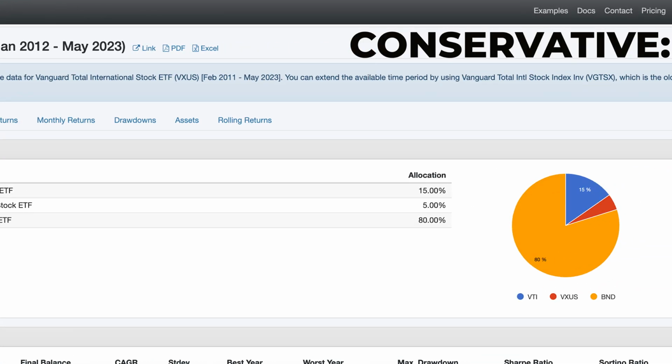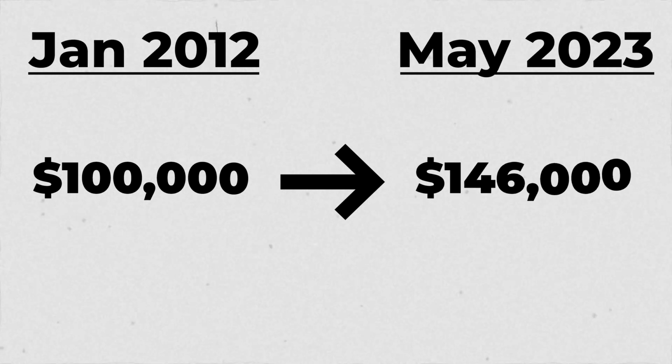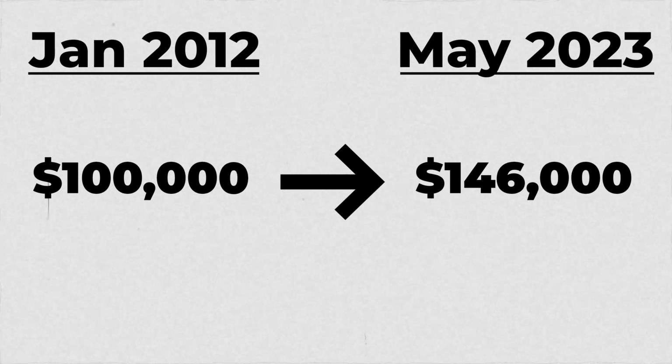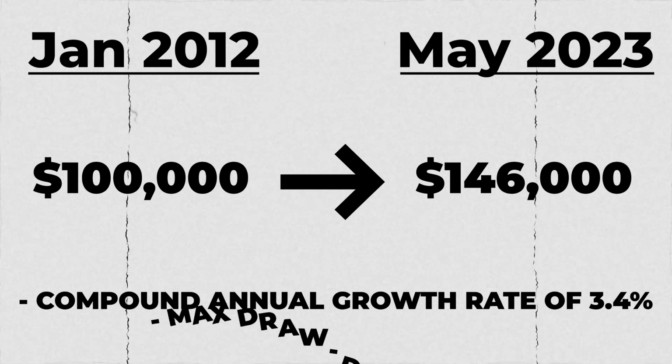This model has 80% in bonds, so we aren't going to see great returns, but what comes out to be is that $100,000 converted into $146,000. This came out to have a compound annual growth rate of 3.4%, with its max drawdown being 17%. So there you have it. You now know the exact performances that each approach has gotten since 2012 using the exact investments.